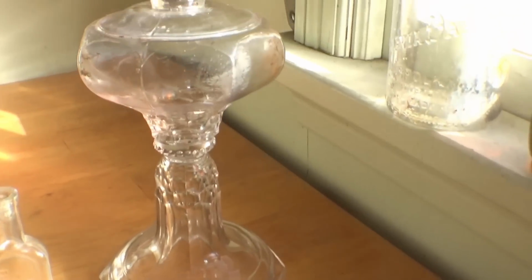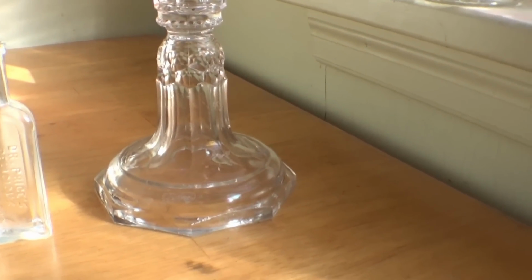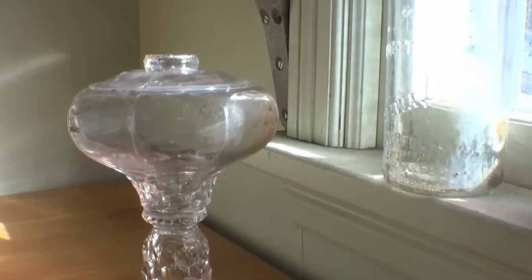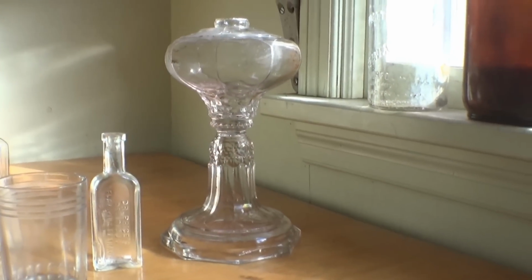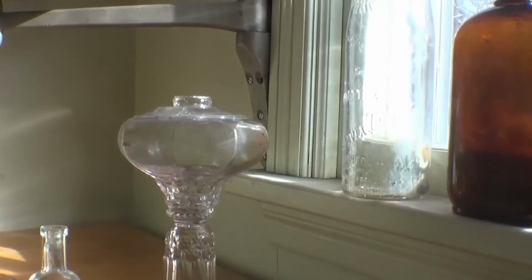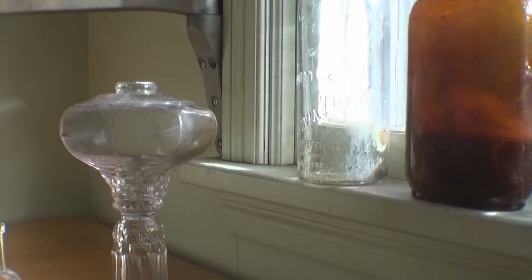There's the lamp. Glued it back together. Paul dug that out of that last hole, getting dark, and found the base, and then he found the top. And that's what we do a lot of times. We glue them back together, and then you can actually put a collar on that and a burner. It could be used if you so desire.